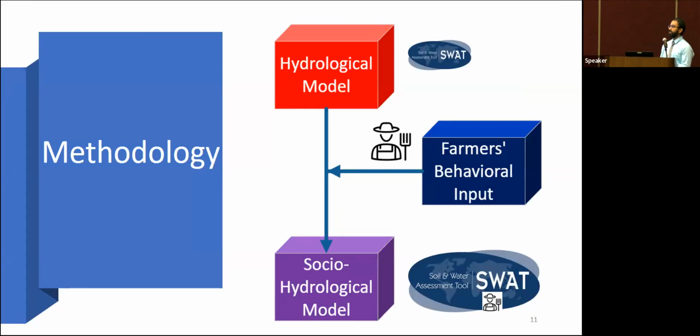So this is my very basic methodology. What I'll be doing is setting up a hydrological model. I'll be inputting farmers' behavioral inputs into it, which will give me a socio-hydrological model.